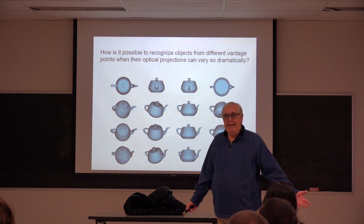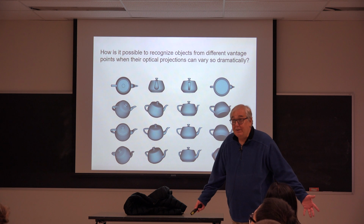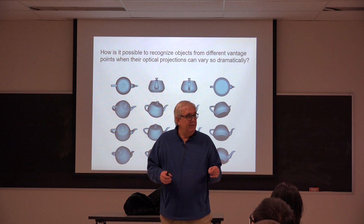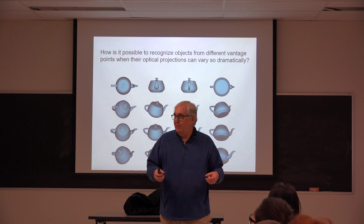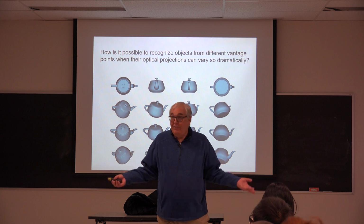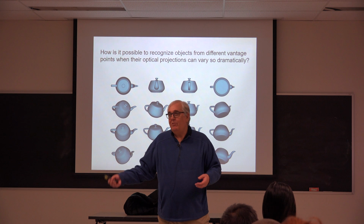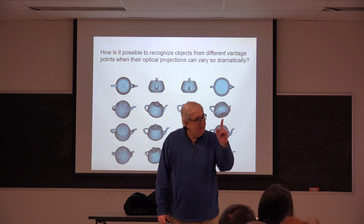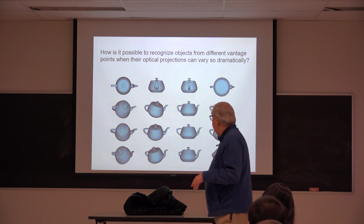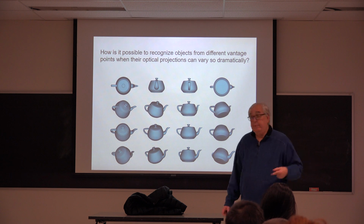All right, so the idea here, and this is what makes object recognition so hard, and face recognition, is we can identify objects from different vantage points, different patterns of illumination, they can be different sizes, and yet we're able to still recognize them as teapots. And so the question that people have been trying to ask for a long time is, how are we able to do that? And to what extent are we able to do that?